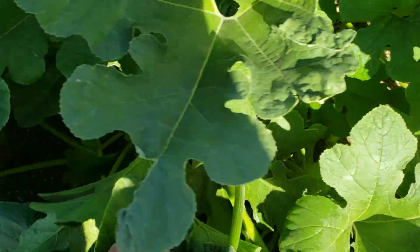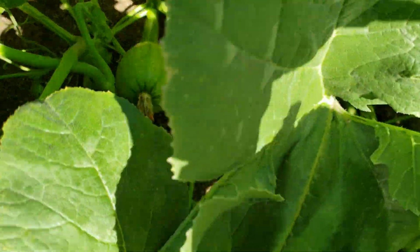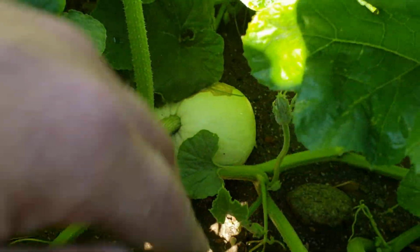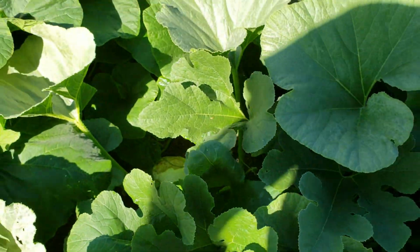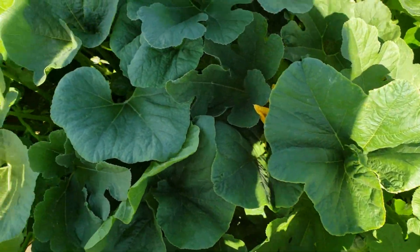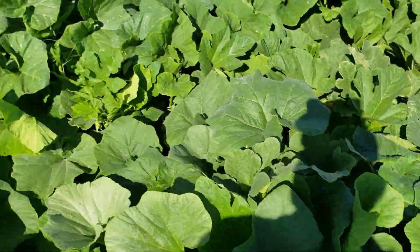This big old thing doesn't have anything. Come on now. Oh, there we go. He's starting to fruit out. There we go. Oh, somebody got to you, buddy. Rabbit got to you. Dang it. That's all right. Middle of that, but I won't right now. There's probably plenty of fruit under there.